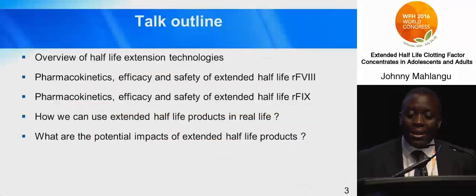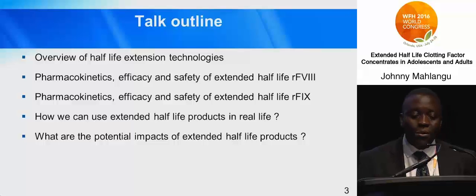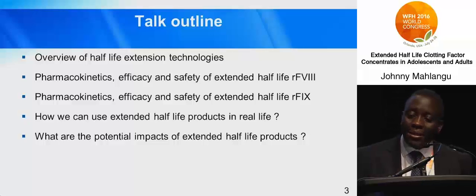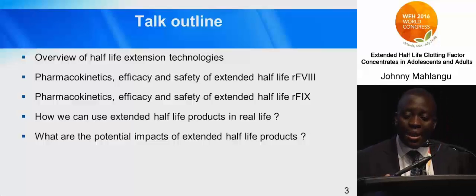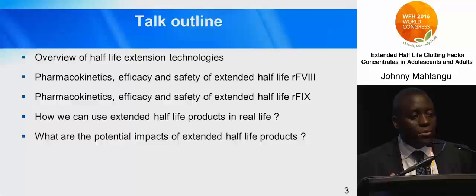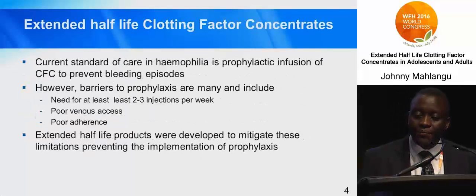That's my talk outline. I'll again, and perhaps at risk of repetition, give an overview of the half-life extension technologies. I'll summarize the pharmacokinetics and efficacy and safety data for the factor 9 and the factor 8 in adults and pediatric and adolescents. And in the last two sections of the talk, I would want to be a little bit provocative and ask, how can we use the extended half-life products in real life, and this is just to allow a discussion later, and what are the potential impacts of extended half-life products in our clinical settings.